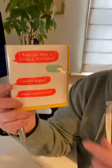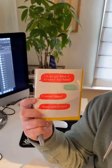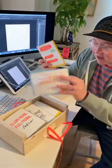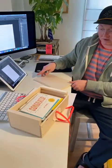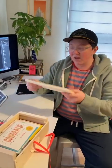This one's one of my favorites. I hope you have a crappy birthday... I mean happy. Damn autocorrect. That's one of my favorite cards. We have all kinds of cards in here. It's our best-selling birthday card. So the idea behind this is that you have a year's worth of cards in your box so that you're prepared for any occasion. Yeah. So you're like, oh shoot, it's Susan's birthday, and then you're like, wait, I have a card. I have a box full of cards.